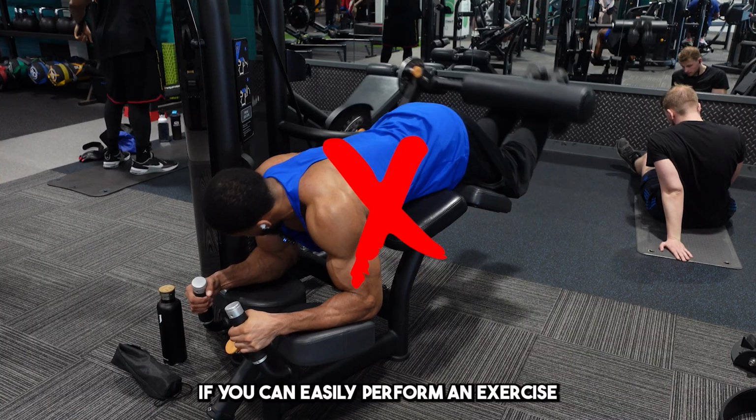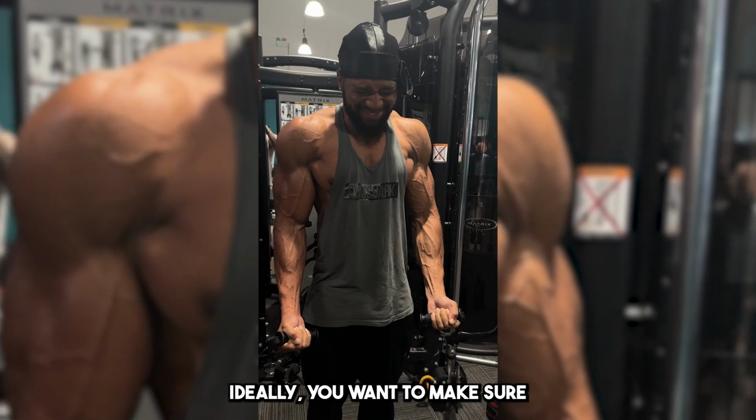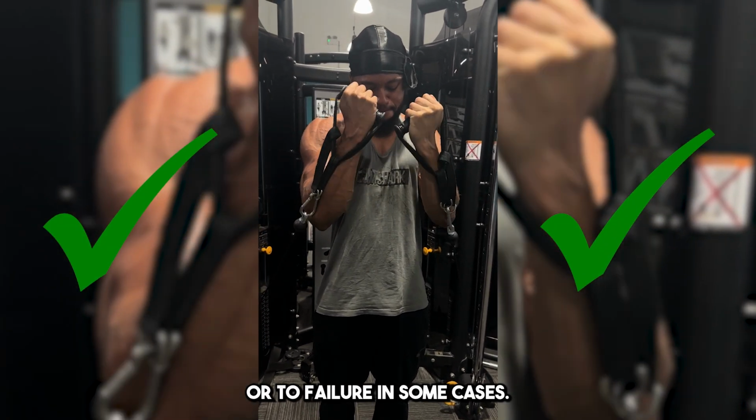If you can easily perform an exercise with good form for more than 15 reps, you might have chosen a weight that's too light. Ideally, you want to make sure that once you get to that last rep, you've pushed yourself pretty close to failure or to failure in some cases.